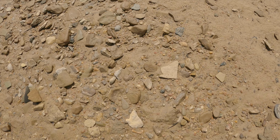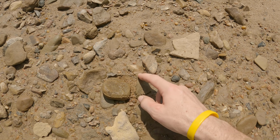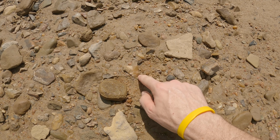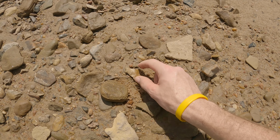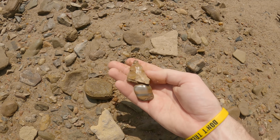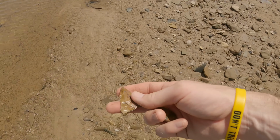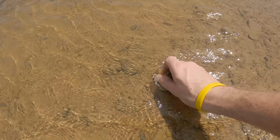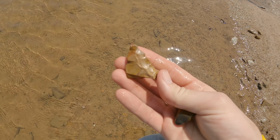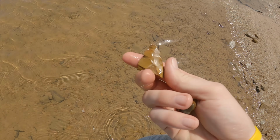Alright, I just found what might be some kind of a flake tool. I thought it was going to be a point, but I don't know. Oh wow. Yeah, that's awesome. That's a tip of something right there. Look at that. Look at those big broad flakes on that. That's awesome. Kind of jasper.